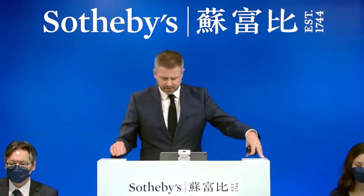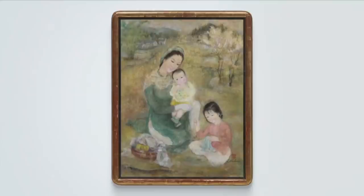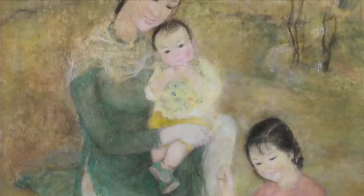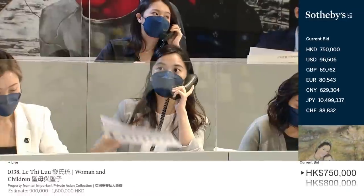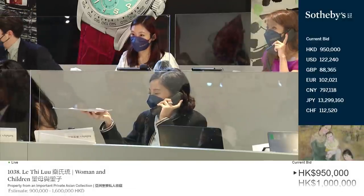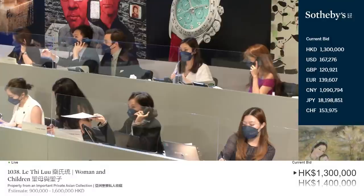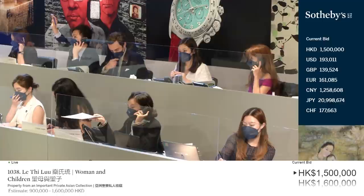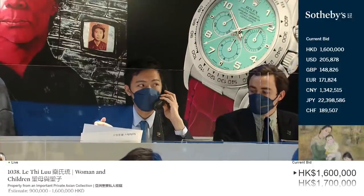We move back to Vietnam and this beautiful work here, Women and Children by Le Ti Lu. And I can start the bidding this time at $650,000, $700,000, $750,000, $800,000 with Kent, $850,000 against you, $900,000 and ahead of you online, Kian's bidder at $900,000, $950,000 now with Kent. $1 million online, ahead of you both, $1,000,001 online already, and on up. At $1,600,000 online.